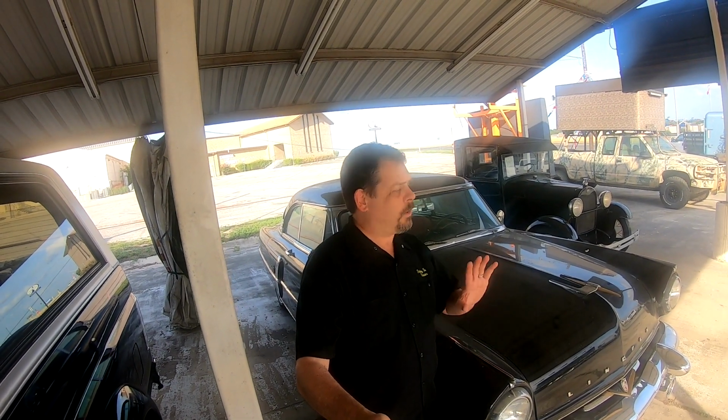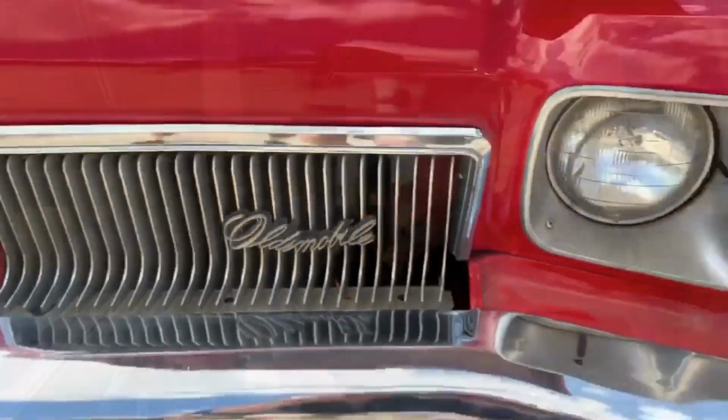We're here at another car show. We're going to look at a lot of beautiful classics here today. We're here in Fredericksburg, Texas at the Fredericksburg Car Fest. So come along with us. Let's go see what we can find.